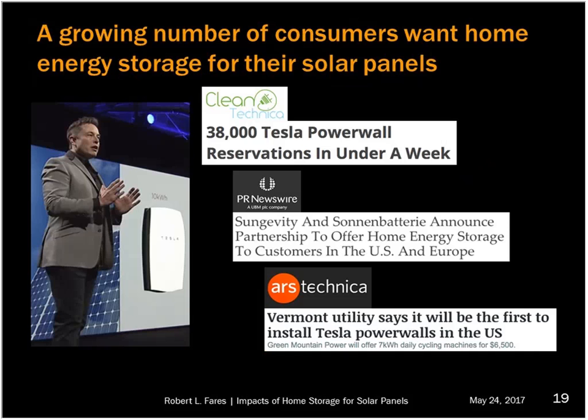And of course, I don't really have to stress this point, but this isn't a conceptual thing anymore. This is something that's really happening. Since Elon Musk and Tesla unveiled their Powerwall battery, the idea of storing your solar energy in your own home battery system has become a very mainstream, popular idea.